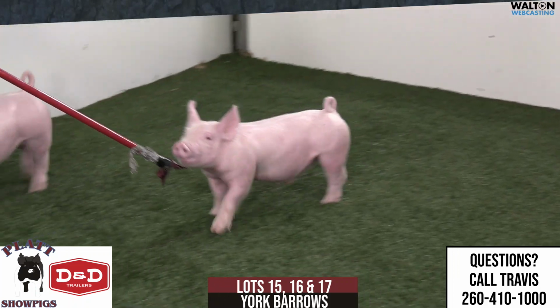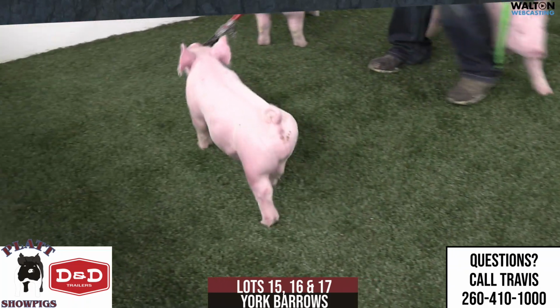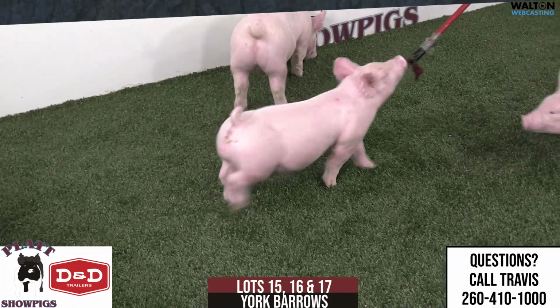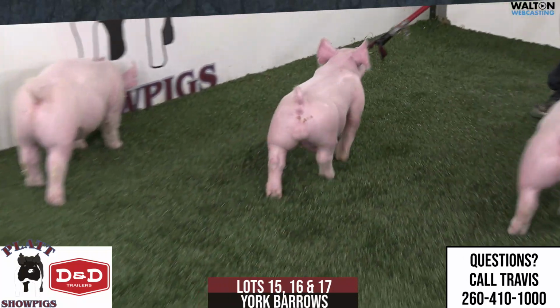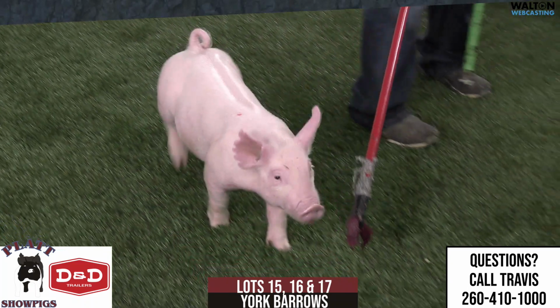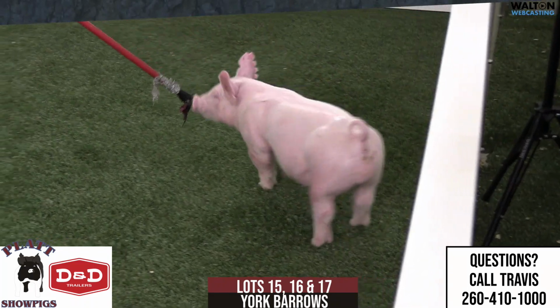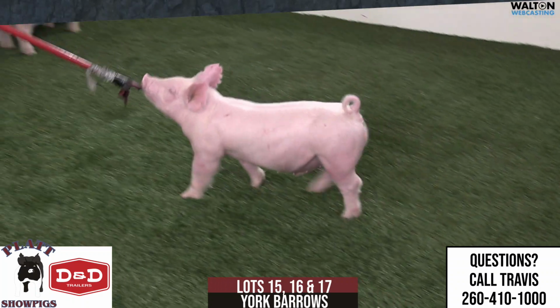He's built a little different for a Yorkshire, but he's sired by Like a Rock, the Watson boar there, a Barrow sired, kind of a Barrow-looking boar, and looks like that's what he made. And I think mother is a Han gilt that Camden showed last year, a multiple-time top 5, and a fun one to show and breed, and she did a great job. Had a pair of gilts in the last sale, and then this male pig here.